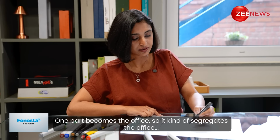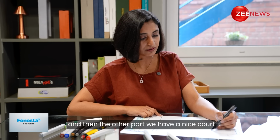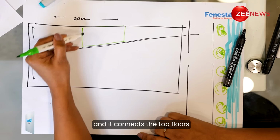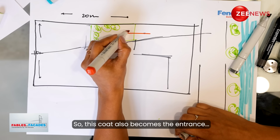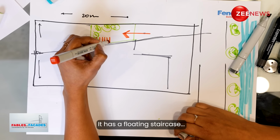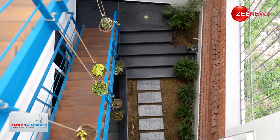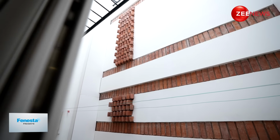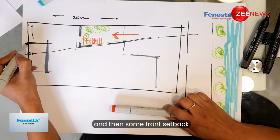One part becomes the office, so it kind of segregates the office, and then the other part we have a nice court which becomes the central spine, and it connects the top floors. So this court also becomes the entrance, the side entrance to the residence. It has a floating staircase which then takes a person to the first floor. Along with this, there's a rear courtyard also at the back end of the house, and then some front setback.